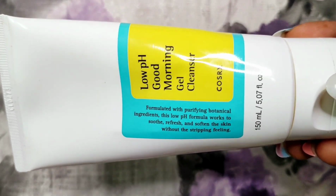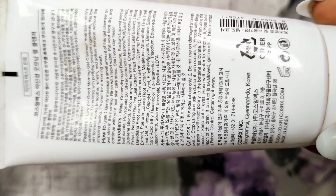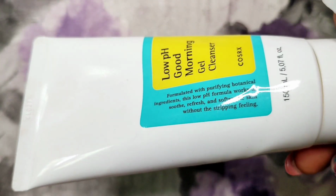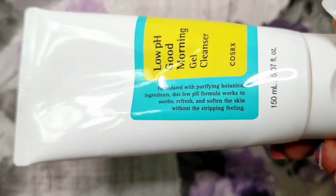Now this is from the brand called COSRX. This is the low pH Good Morning gel cleanser, which is almost like the TM cleanser, but this one doesn't have snail in it. It is formulated with purifying botanical ingredients. This low pH formula works to soothe, refresh, and soften the skin without a stripping feeling. So both of them do not strip your skin.